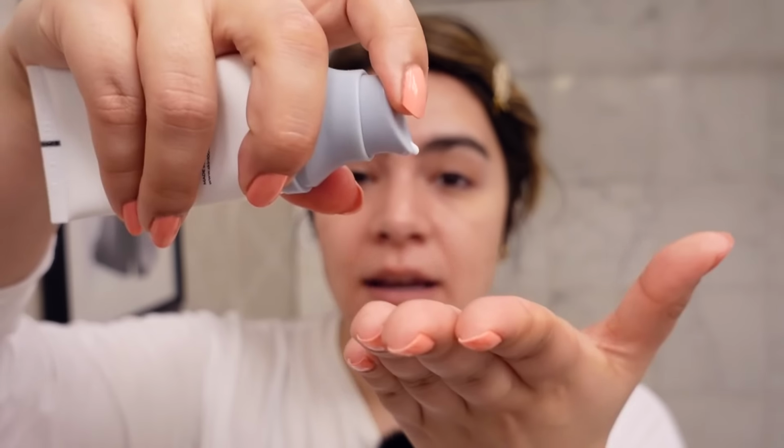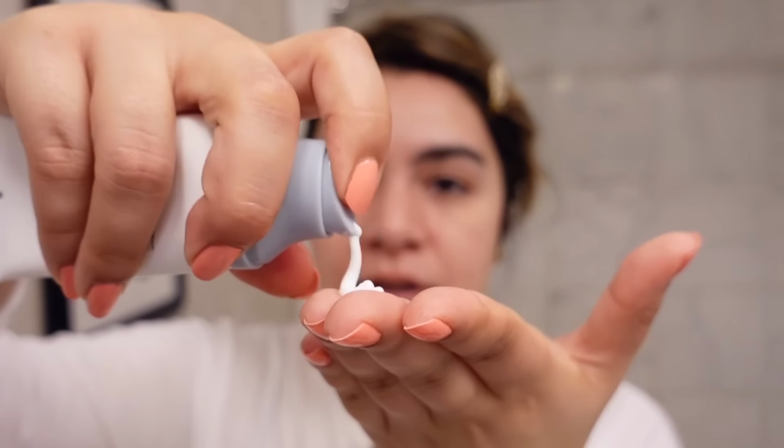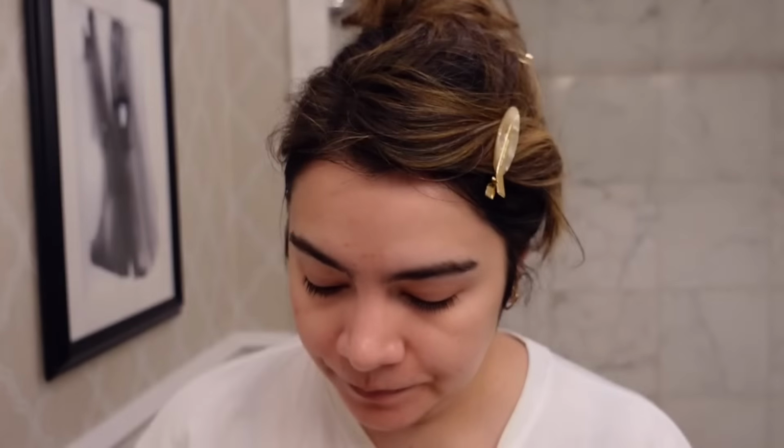I can't say that's true of all the sunscreens that I really do truly enjoy. This is one that just freaking works. And like I said, I'm not taking any chances when I'm traveling. You never know what your skin's gonna do. So this has been working out really good for me.